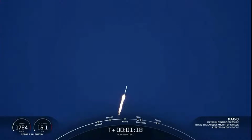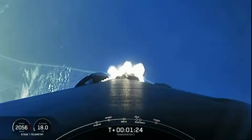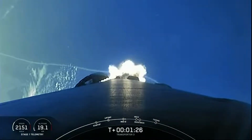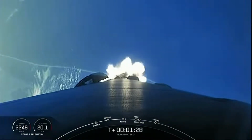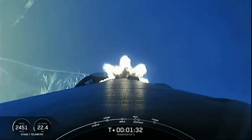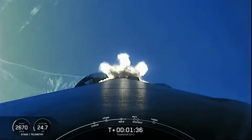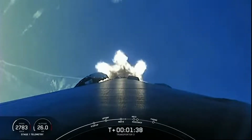Everything looking nominal with stage 1 trajectory. Now we have 5 events coming up in quick succession: MECO, or main engine cutoff, stage separation, stage 1 flip, second engine start 1, and the boost back burn. And you can follow along with those events there on the timeline at the bottom of your screen.